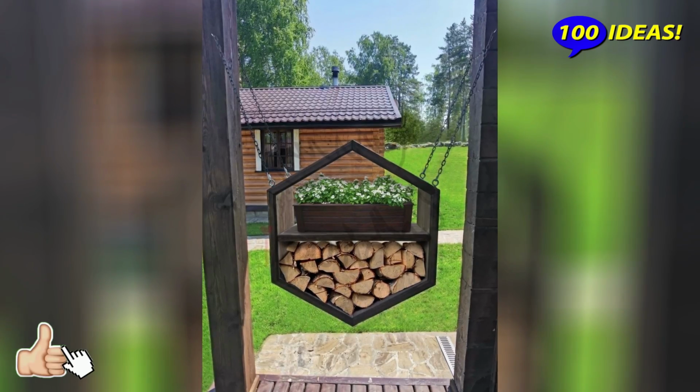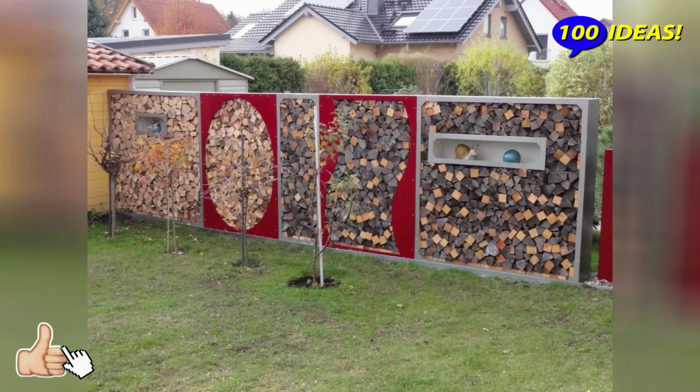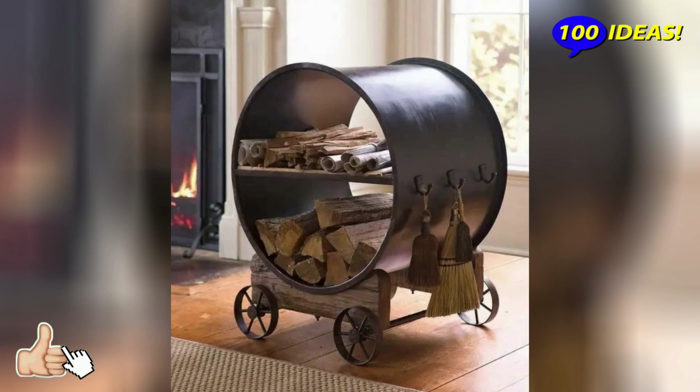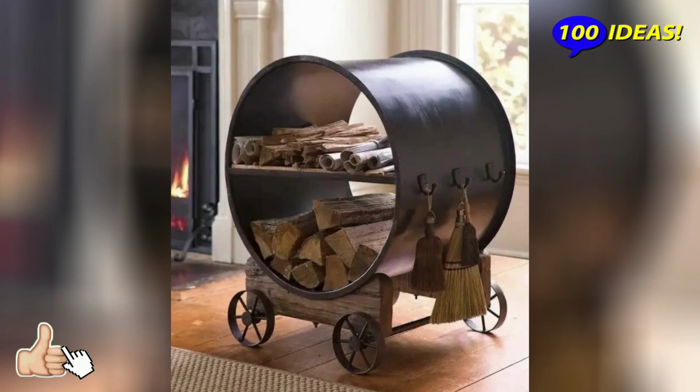Outdoors is a much better consideration, but you must learn to protect them from the elements of nature. You mustn't let the rain pour on them or leave them damp. It will spoil the wood and make them useless for burning. Firewood racks are the answer.